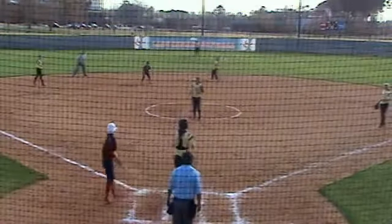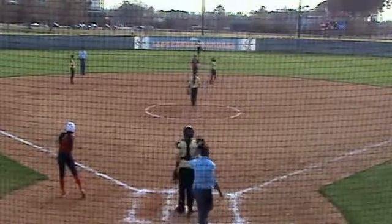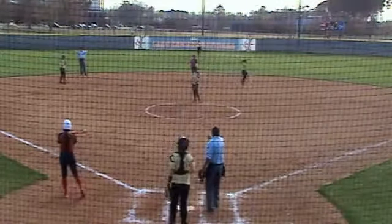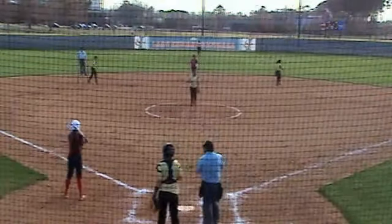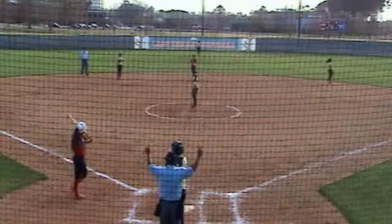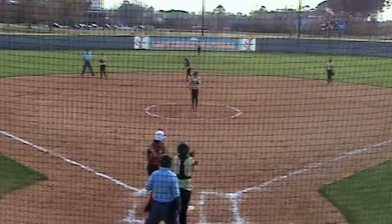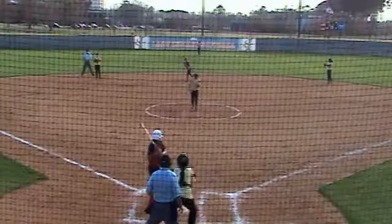Check swing, did she commit? No, she did not. So that evens the count at 2-2 with 1 out. They do appeal, and the base umpire said no. On deck is Corey Watterson. That base hit in game 1 extended her hitting streak to 12 games in a row.